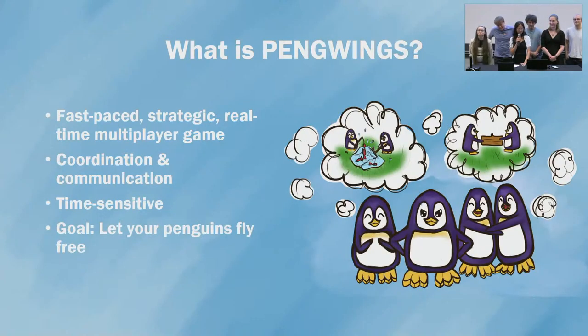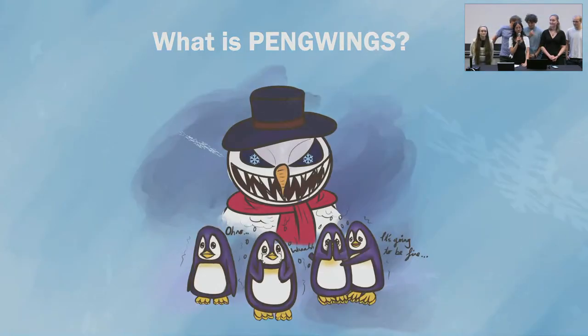It is a fast-paced multiplayer game that requires a lot of coordination and is time-sensitive. In this game, you and three of your friends are penguins that are stranded in the Arctic, in a place that is ruled by a gruesome and fearful snowman who periodically arrives to terrorize you and your friends. The goal is that you can earn enough snowflakes in order to escape the snowman and fly away on a plane that you buy.